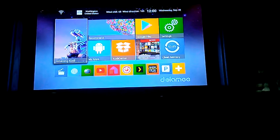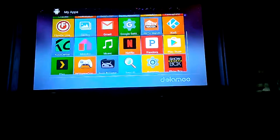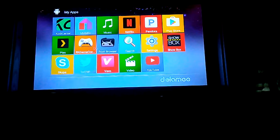What I like to start out with is this is how it looks. This is the interface. This is where you start out at. You got your Google, Netflix, your Kodi Center. You really don't use that right away, but you got your apps. You go to your apps. These are mostly movie watching and TV show watching, music and stuff like that. I usually go here.